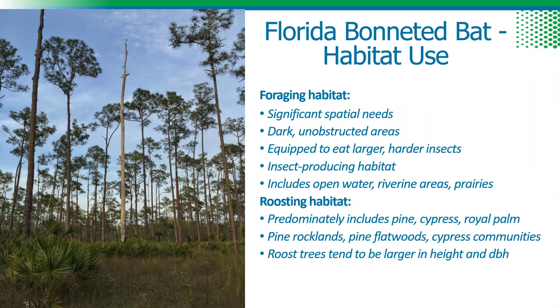Okay, so as far as habitat use, foraging habitat for the bonneted bat: first, they have really significant spatial needs. You saw that they can forage over 50 miles in a night. Their morphology is built more for long distance, fast flight, less designed for weaving through the forest like a small forest bat. So remember, think of a larger creature. They need dark, unobstructed areas. Again, they can't turn on a dime like some of the smaller species. They're equipped to eat larger, harder insects. They're a bigger bat with a bigger mouth and bigger teeth, and so they're eating larger insects like beetles and large moths.